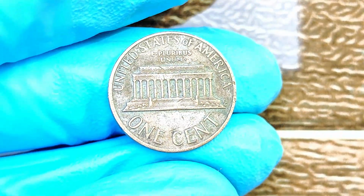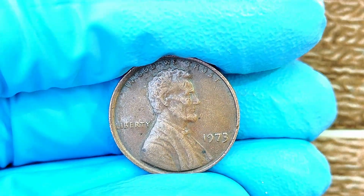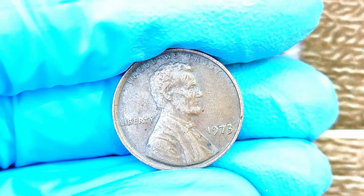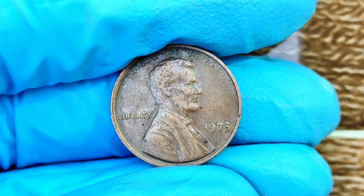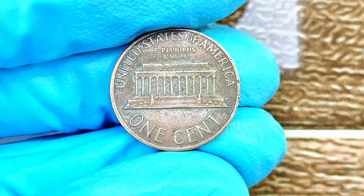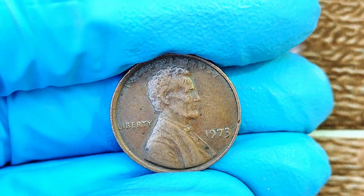Right now, the market is kind of hot for old pennies. Depending on the condition, a 1973 no mint mark penny could fetch anywhere from $5 to $30. If it's a rare error coin, sky's the limit. So, yeah, keep an eye out. Alright, folks, now it's your turn. Go check your loose change, those jars in your closet, or that pile of coins you've been meaning to cash in. You never know, you might have a little treasure waiting for you.